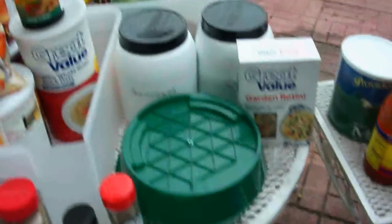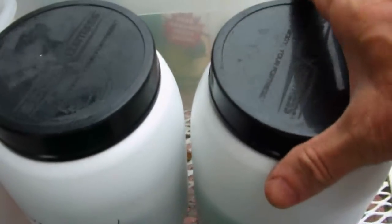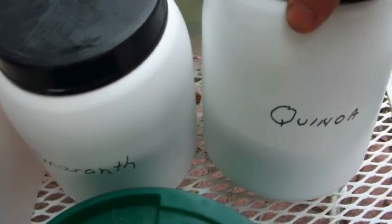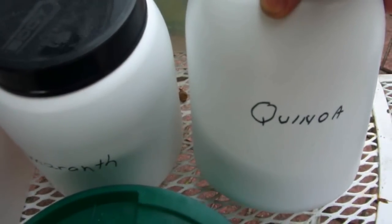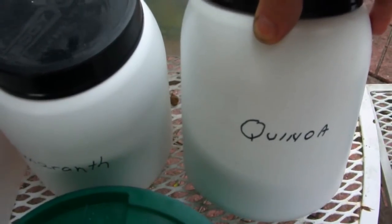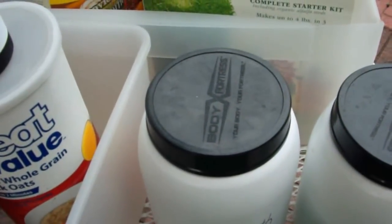Now there's something else I want to get into. A lot of people don't know about this. Food of the ancients. And I have it in these containers. These are the ones for wheat protein and stuff like that. I put them in these containers because it came in 50-pound bags. I buy 50 or 25-pound bags. Quinoa, ancient grain of the Aztecs and stuff. It's very high protein, contains complete protein. Also amaranth.